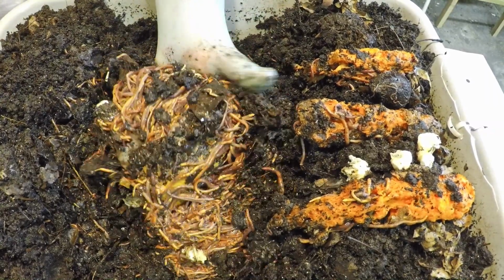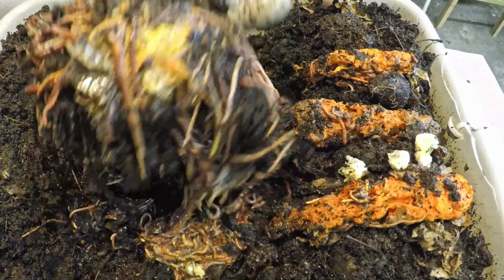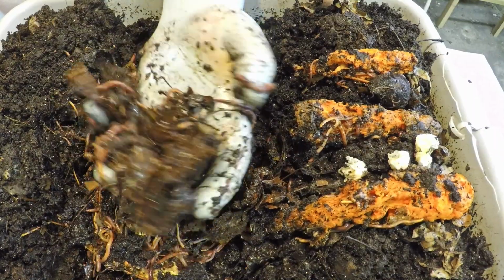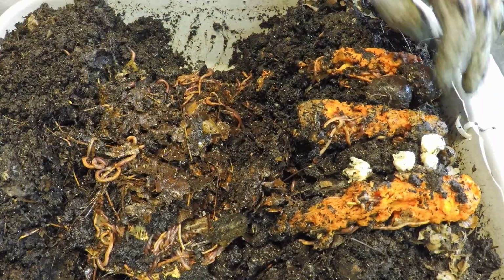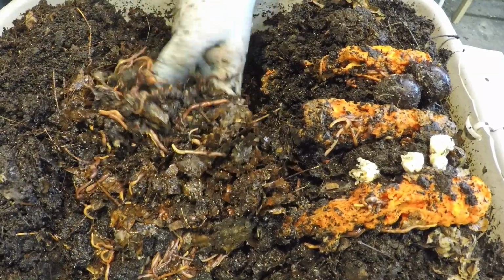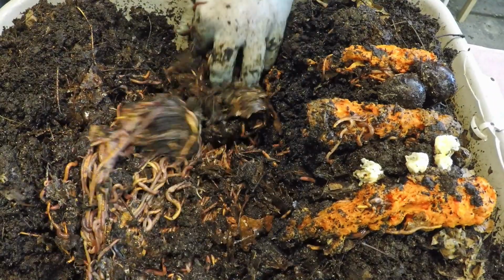This just looks to me like a ball of nothing but worms. This is crazy. Look at the amount of worms in here. I mean, if I pick through, I know I'm going to find a little bit of whatever. Here's a half of a similar seed. There's a bunch of bedding, true. But other than that, I've got like a gazillion worms in here. It's awesome.